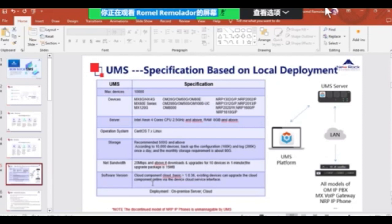Again, the software version that we require is the cloud component. Cloud must be 1.0.36, so existing devices can upgrade the cloud component to the cloud service interface. Our deployment is on an on-premise server or by cloud. Currently, for New Rock, we have our server in China and one in the US, in North America.